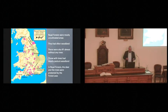None of these trees were planted. It is a common misunderstanding that people planted oak trees in the Middle Ages. They didn't. They're the natural trees that occurred. You can go way back to Anglo-Saxon times and even earlier. So there is regeneration naturally, and it was these landscapes in which they occurred and were preserved.